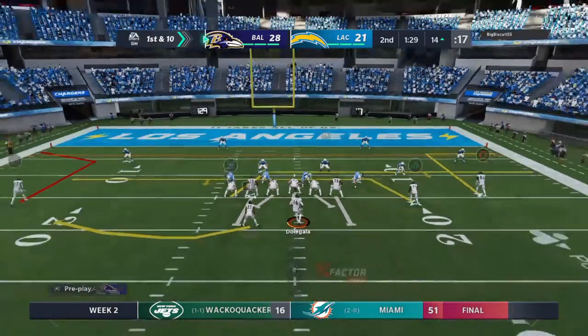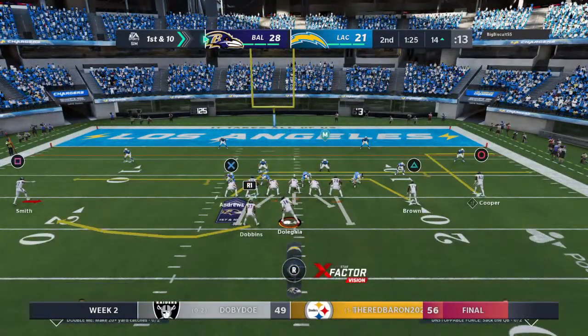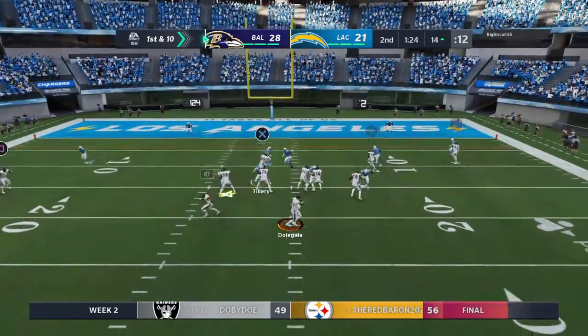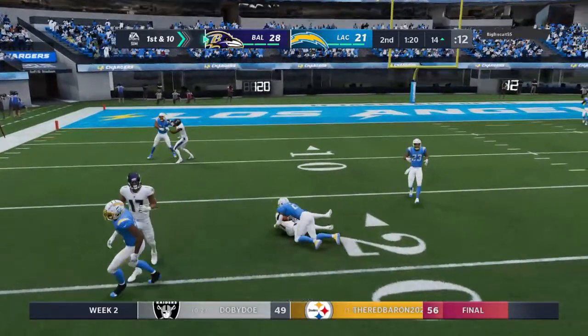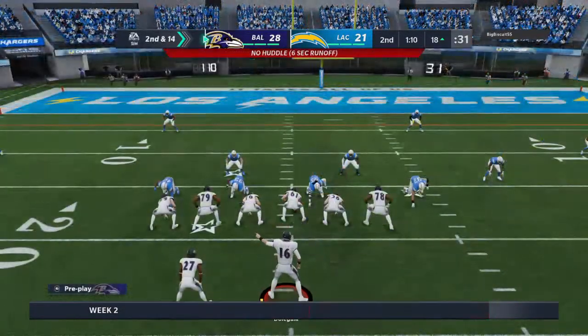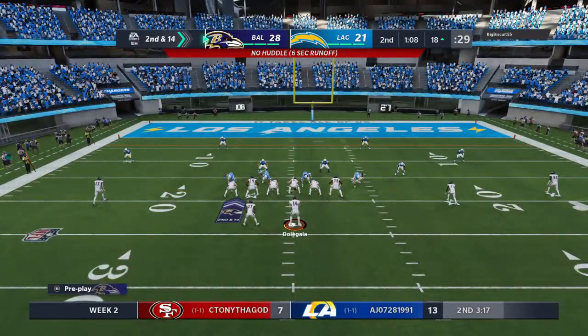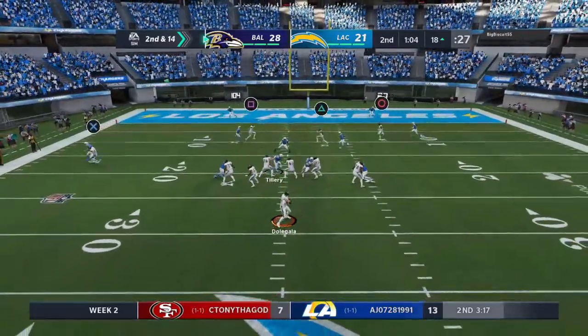So how about this for field position after the big play? Inside the 15 now as they come up on 1st and 10. From the red zone now, they'll look to throw. That'll be complete to Dobbins. And they're going to lose some on this play. Being knocked back to the 18. Not what they had in mind there. That's going to go as a loss of 4.